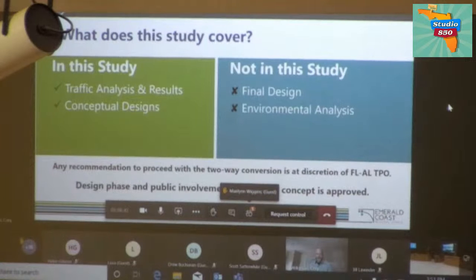This is just a switch to tell FDOT whether it's okay to proceed with designing the project. The project hasn't been designed yet. This is just the technical traffic analysis that goes in behind it. So this is not a complete streets study overhaul of the project. This is just focusing on one question: does it make sense to do this conversion? Can the traffic support it if we want to go that direction?